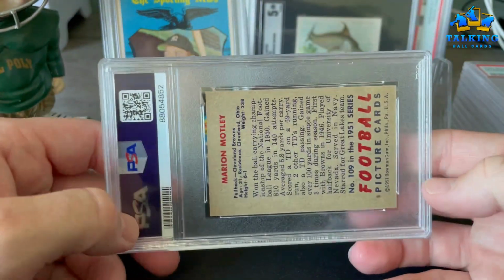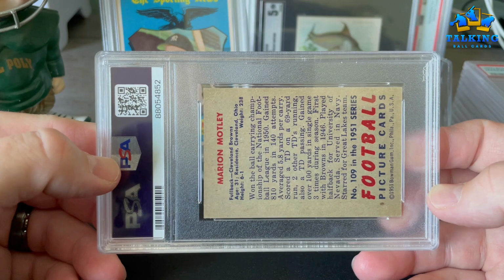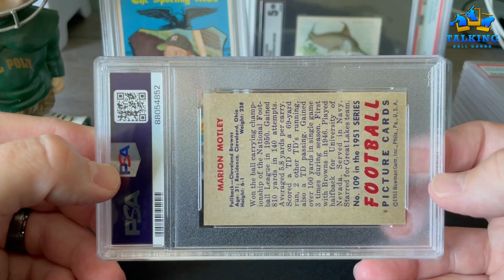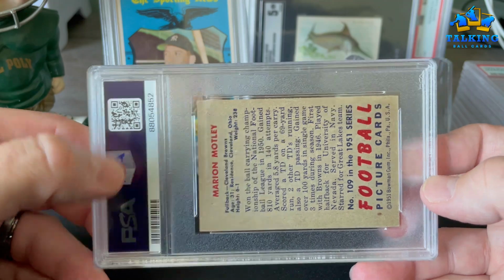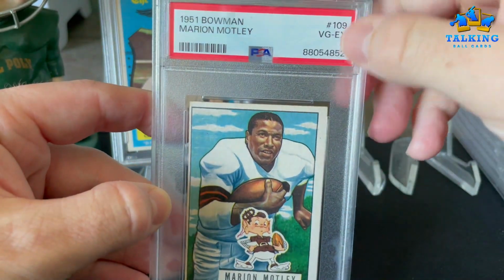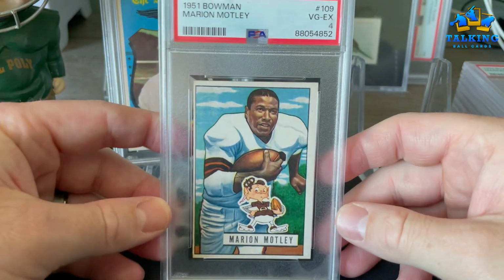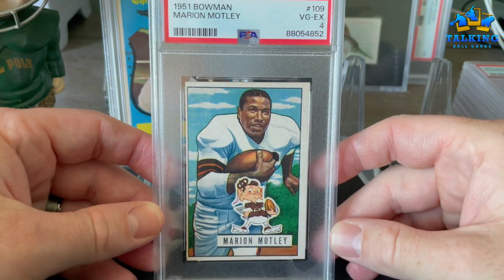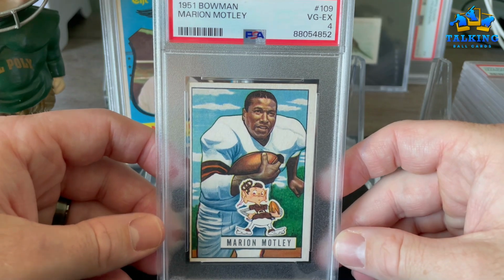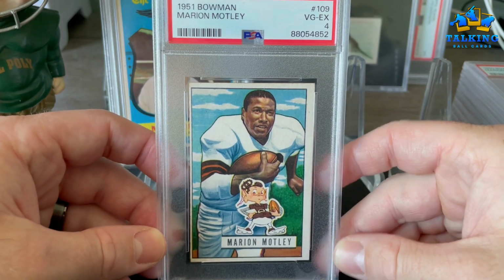Oh, this is cool. Yeah, so this is a 2nd year Marion Motley. And anyways, it's a 2nd year card. I thought it looked pretty good. This back wrinkle, I was thinking it'd hold it back around a 3, but got a 4. And I'm happy with that 4. I've really been digging the Bowman football cards. I just think they're underappreciated.